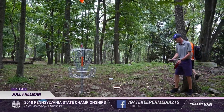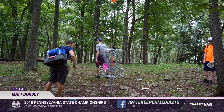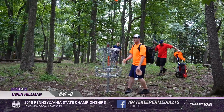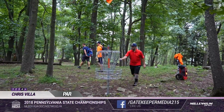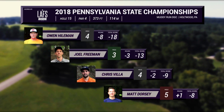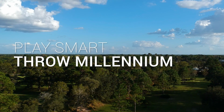Let me throw these little stats out. For all 4 of these players, their scramble for the whole round, percentage-wise. Joel Freeman had a 75% scramble rate. Chris Villa had a 40% scramble rate. Owen had a 100% scramble rate. What does that even mean? My God. And then Matt Dorsey had a 40% scramble rate. So Joel walks out of that one with the lone birdie, putting him at -13.